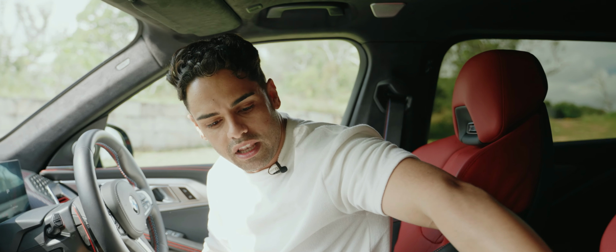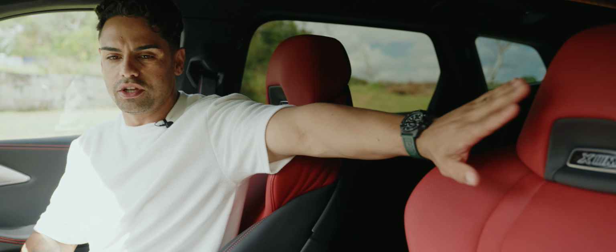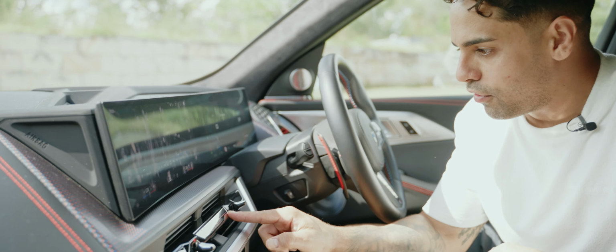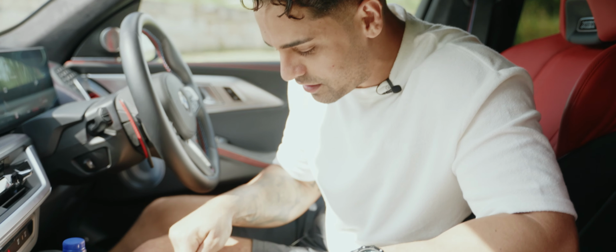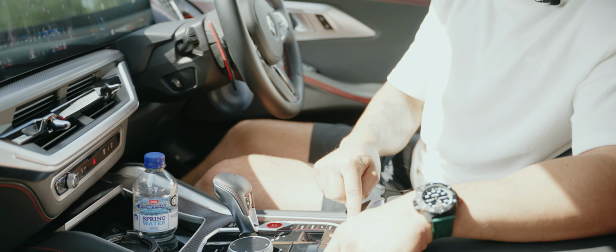I love these merino leather M seats with the M logo that lights up on them. Really, really cool, really special. And then there's the plaque down here that says 1 of 500. Like I mentioned, this is the first one of the label reds in Australia, and I'm in it, which is incredible. Then you have these carbon inlays, which have blue and red through them that resembles the M colors, which is a really nice touch.